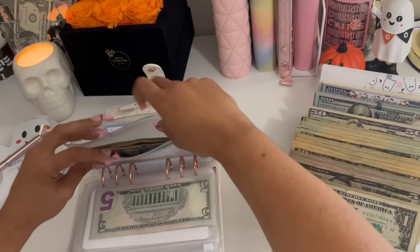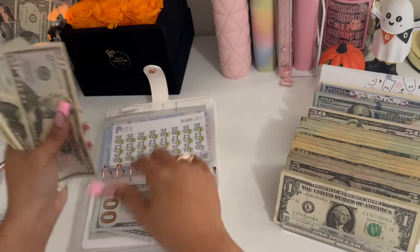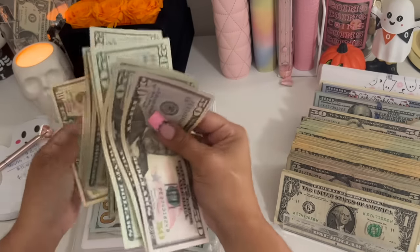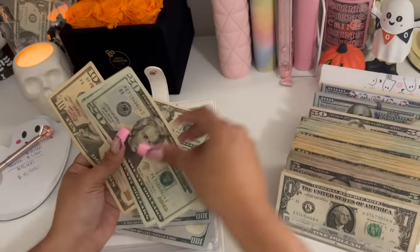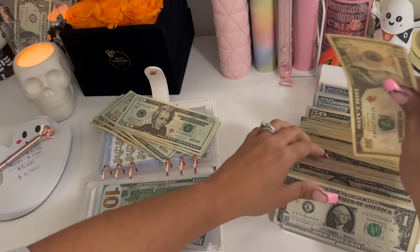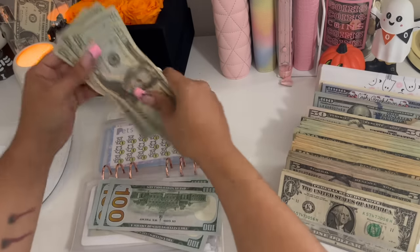Pets. I believe this one can be condensed. Let's see. 100, 200, 250, 270, 290, 300. So let's do that. So a 50, two 20s, and a 10. So that is another 100.